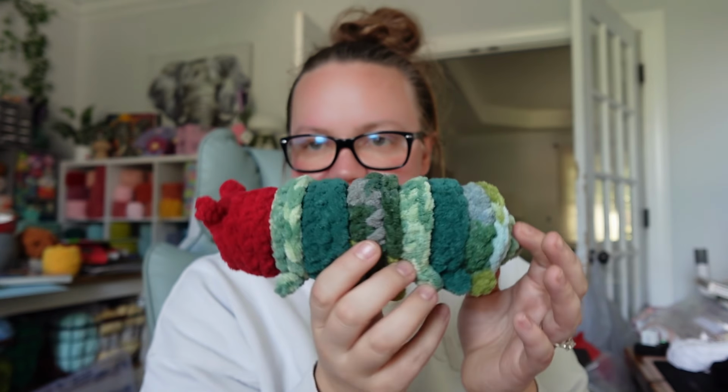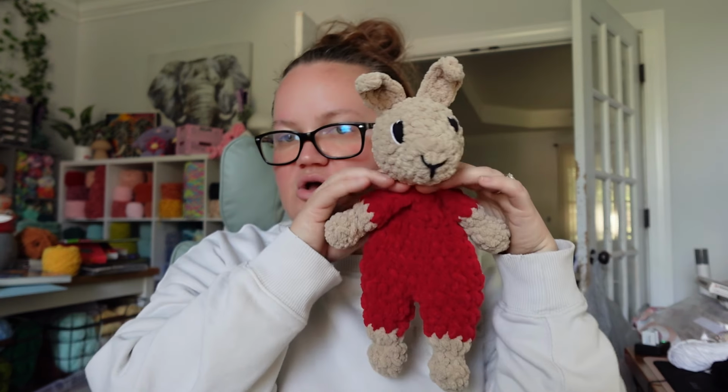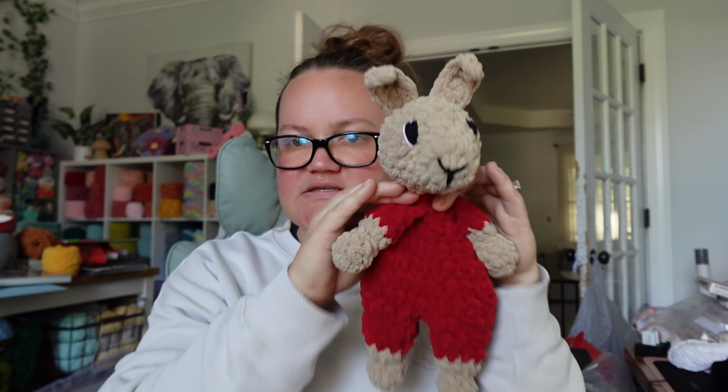But I wanted to come on here and give you guys an update because it is 4 o'clock in the afternoon. I just got off work, and over my lunch break today, I was able to get the eyes embroidered on all 5 of the caterpillars. So those are finished. And then I also got the eyes and the face details added to the llamas.